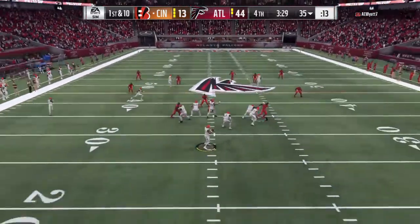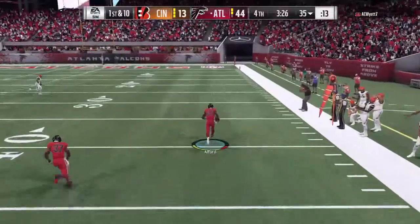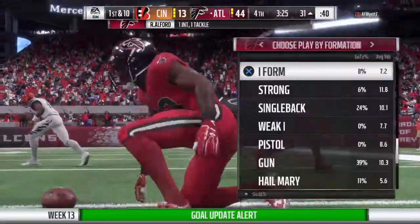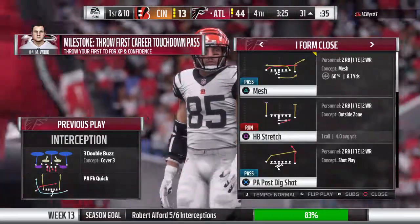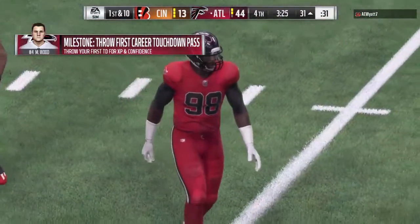They'll fake the handoff. Now Watson. And my goodness, another interception. Picked off by Robert Alford. Yet another interception, and I just had to double-check my math. But it is now 8 between last week and this week. Well, I just used the calculator. I didn't worry about double-checking it.